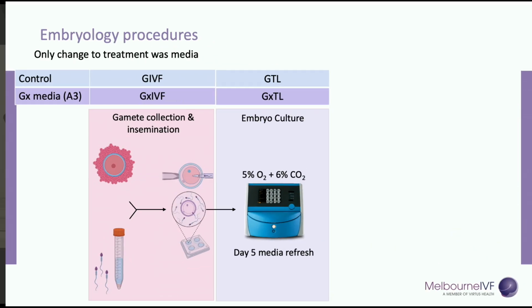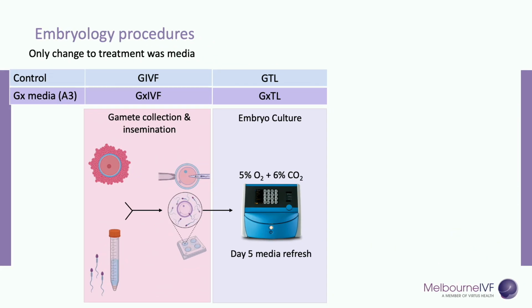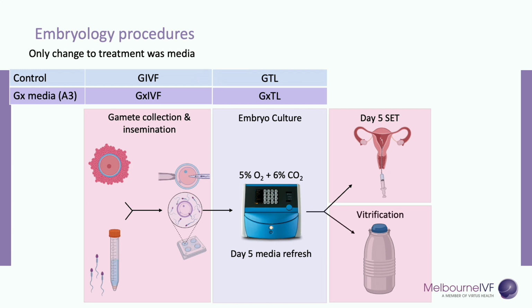For embryo culture, we used GTL or GXTL, and embryos were cultured in a time-lapse incubator under 5% oxygen with a refresh of the media on day 5. Single embryos were transferred to the uterus on day 5 under ultrasound, and surplus embryos were vitrified, and pregnancy was assessed by ultrasound.